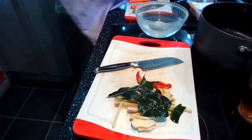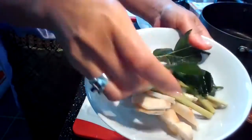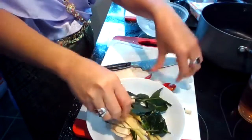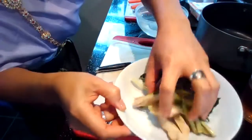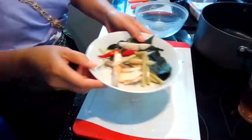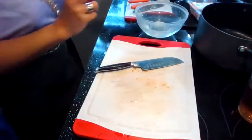With Thai food, we use a lot of preparation. So I just put it in the bowl, and it's already there. Everyone okay? So we put it by the side. Just cut it in big chunks, and then put it in the pot.